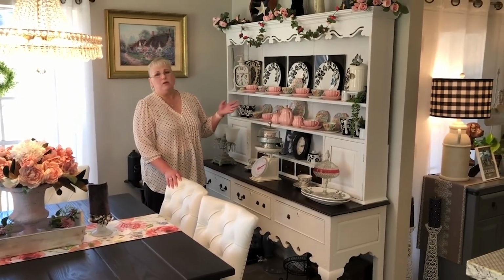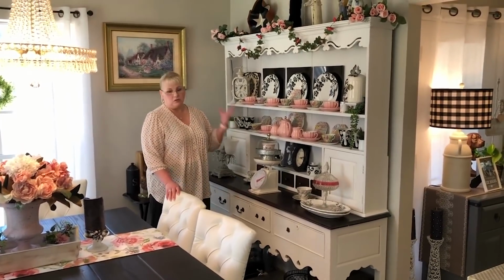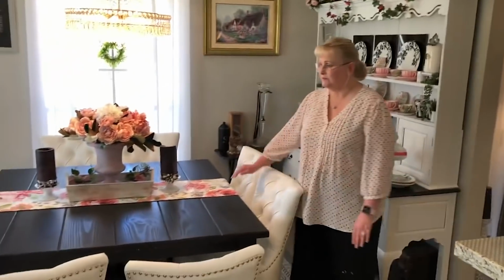I didn't know if my mom would really like it or not, and I painted it, and luckily she just loved it. She thought it looked really great. And so chalk paint's a great way to update furniture, especially if you're in the farmhouse decor like I am.